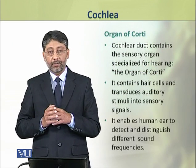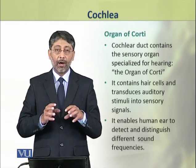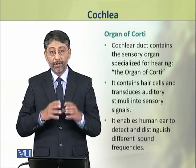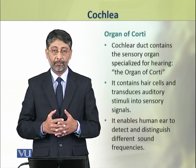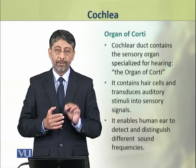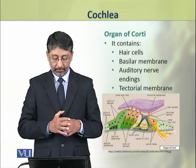The cochlear duct contains the sensory organ which is specialized for hearing and is called the organ of Corti. This organ of Corti has hair cells which transduce the auditory stimuli into sensory signals. This organ enables human ear to detect and distinguish different frequencies of sound. We shall discuss the detailed structure of organ of Corti.